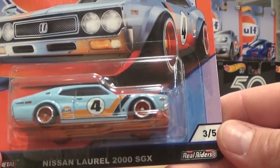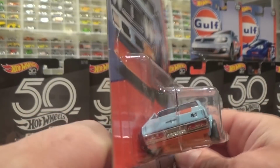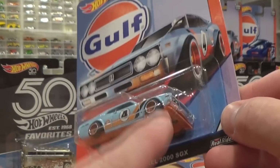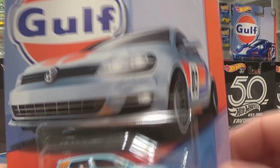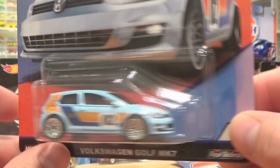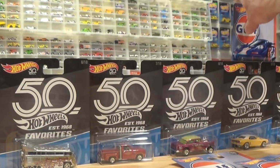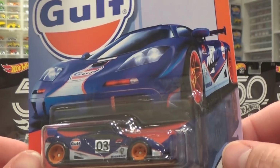Only complaint for this awesome car, the Nissan Laurel 2000. Why did you guys paint the base orange? I mean, I know it's golf themed and everything, but paint the whole base orange to get the orange spoiler on the front. Wish they had just left that chrome and maybe just painted the base or the spoiler orange. I don't really like those unrealistic colors there. This one's alright, the Volkswagen Golf. You know, it's nicely detailed. It does have the rubber tires. It's harder to tell with this one, the rubber because you got so much plastic in the center of it, but pretty nice McLaren F1 here.